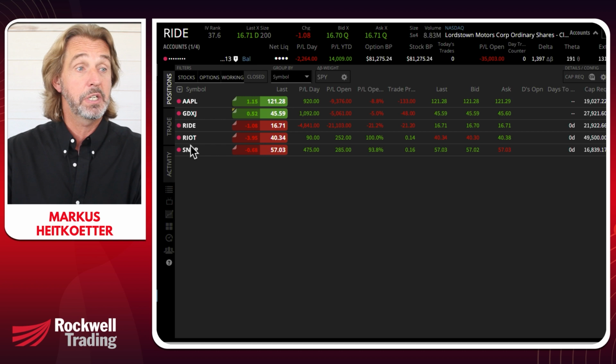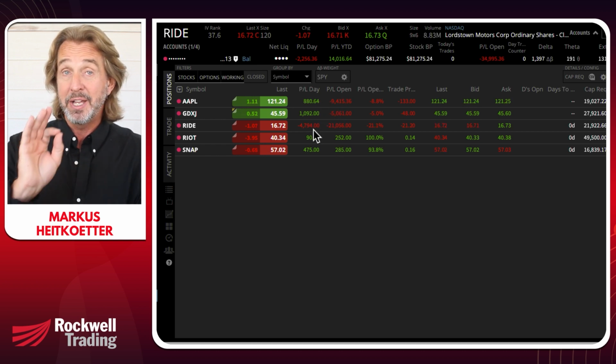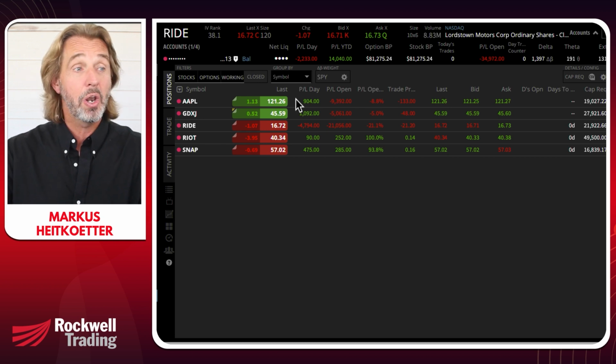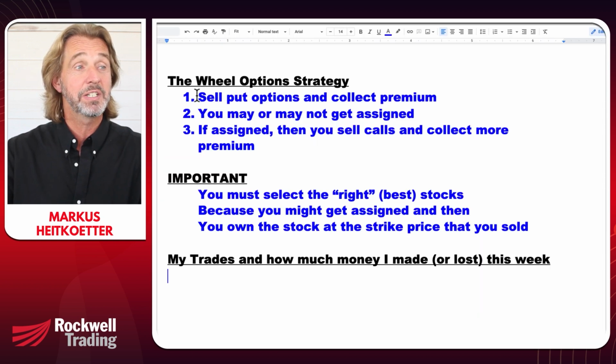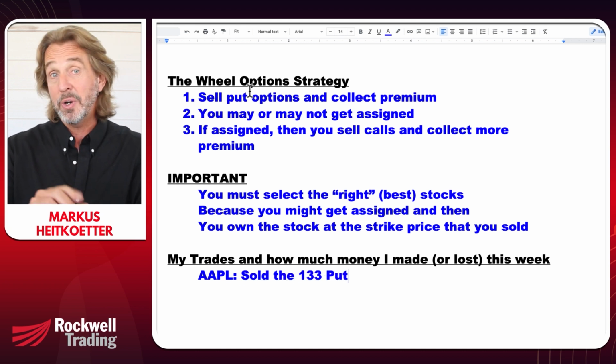Now, you might also see, oh my gosh, there is some red. There's some red, there's some green. And this is why I want to dissect all of these trades with you, because I think it is important that you understand the wheel option strategy. So we're going to start with Apple. So Apple, I sold the 133 put, and I collected premium for this.